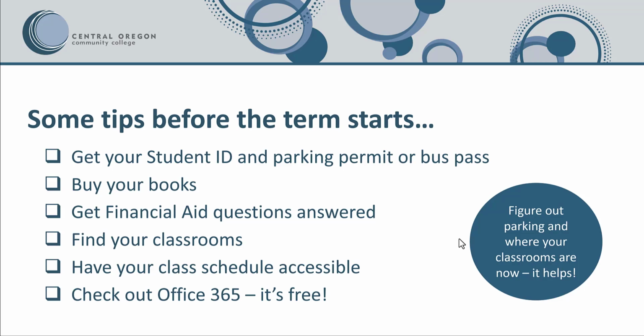May I also mention, strategize on parking. Have a couple different parking spaces. What might be the closest parking lot? But if you're coming mid-morning, that may be full. What's the next parking lot you can park to and still navigate to your courses? Find those classrooms, as we said. Have your class schedule accessible, checking things like dates, times, etc.